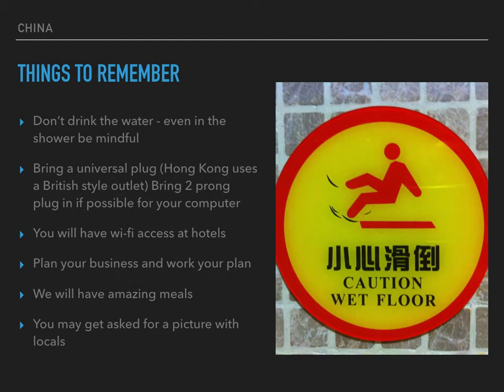So definitely you want to stay in power. And we could probably find these things locally. It's just better to be prepared. You will have Wi-Fi access at the hotels, whether it's in the lounge area or the lobby or in your own room. You'll probably have it in all of them, but you'll plan on being able to have Wi-Fi access at the hotels.